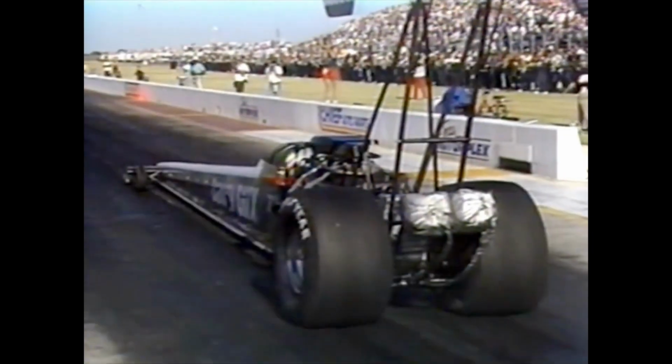They didn't have time to paint it. It was just aluminum or magnesium, whatever the body's made out of, unpainted, and then they put the Castrol GTX and all the decals on it.